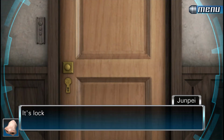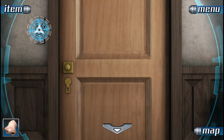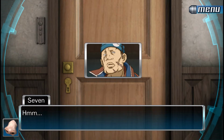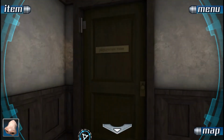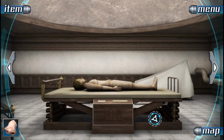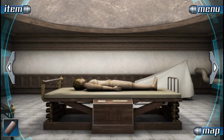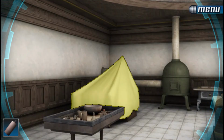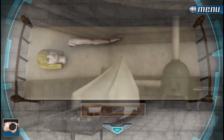Wait. Think this is the exit? Yeah, it has to be. What's this? A light switch? Doesn't seem to be working. Alright. So, now that I've got all the body parts, should be able to start getting all this in, right?